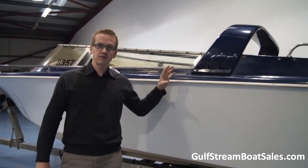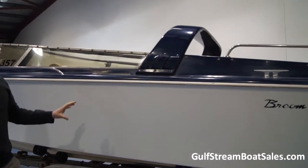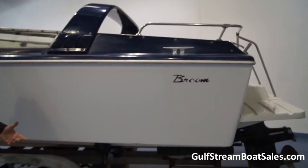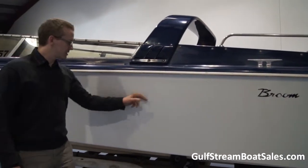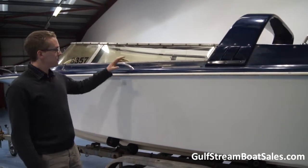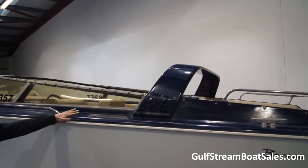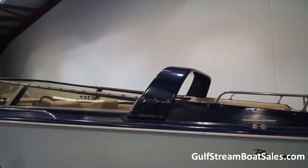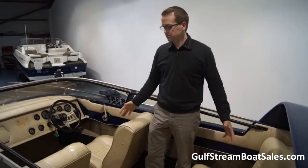The hull and deck structure are very good. We'd welcome any survey on this boat. The hull seems sound. I can't find any evidence of osmosis or stress cracking or any of that type of thing. The lower part of the hull seems to be wrapped in a vinyl wrap material over the original gel coat. Up on the top side, this is the original gel, which has faded over time, and really it's probably going to need a respray to bring it right back up to its original vibrancy, but again, it's honest condition.